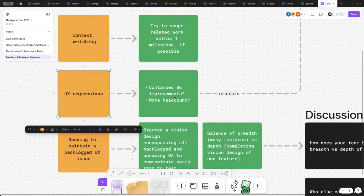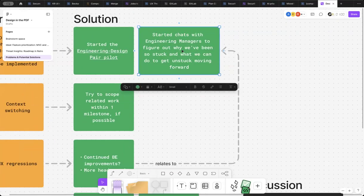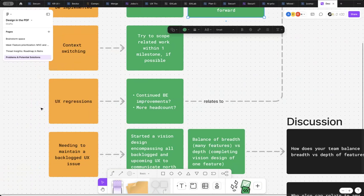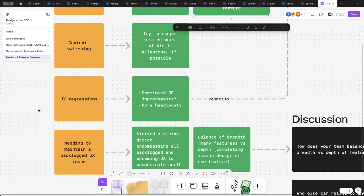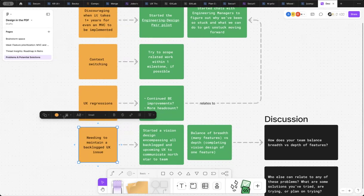And then UX regressions. I'm not sure how to fix this one yet. This kind of ties back to how I've started chats with engineering managers to figure out why we've been so stuck. Maybe continued backend improvements, maybe more headcount on the engineering side. I'm not sure. But it seems like we still have a lot of technical backend challenges, and users want things done at the group or higher organization level. But we tend to ship things, especially MVCs, at the project level, because from a database performance perspective, it's just more realistic. But it's essentially not giving users what they want, because scalability is really an issue when it comes to vulnerability management, and they want to do things at that higher level, but they can't because we're blocked on the backend.